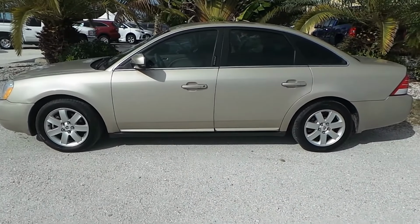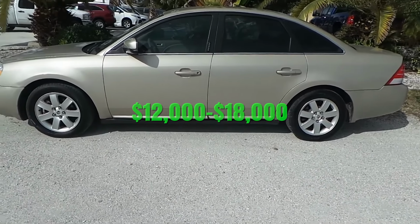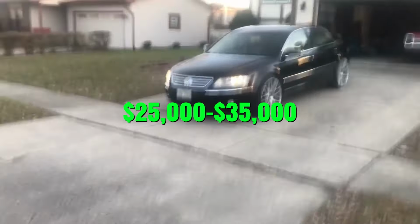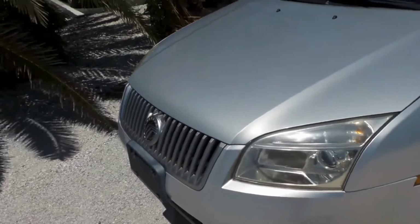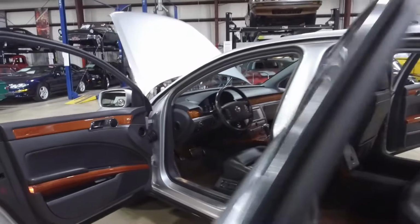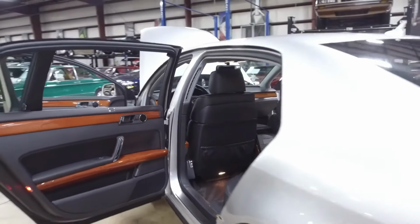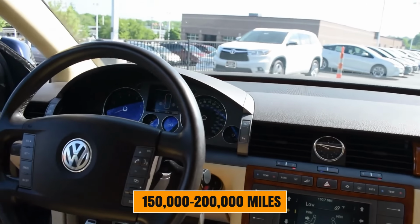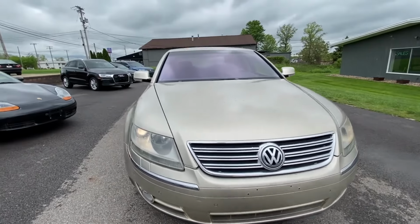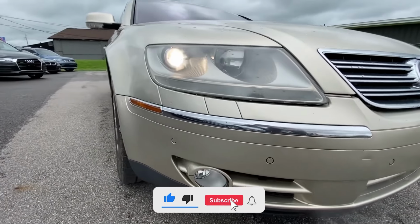Clean Phaetons with under 80,000 miles sell for $12,000 to $18,000. Pristine W12 examples command $25,000 to $35,000. S-Class engineering, Accord pricing. Yes, maintenance resembles Mercedes, $2,000 to $3,000 annually, but reliability exceeds reputation. Proper maintenance achieves 150,000 to 200,000 miles without catastrophic failures. The Phaeton failed because Americans couldn't believe VW built luxury better than luxury brands themselves.